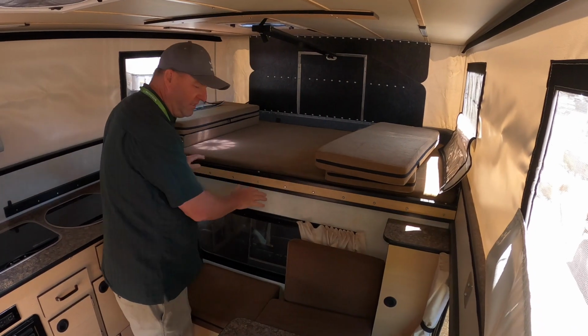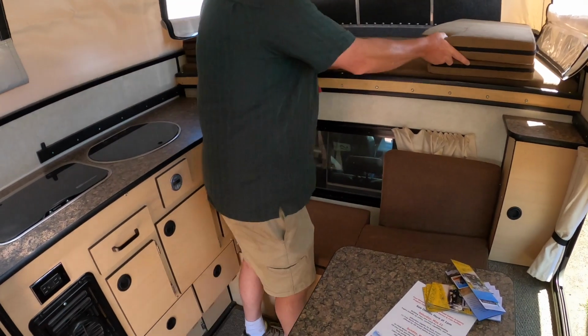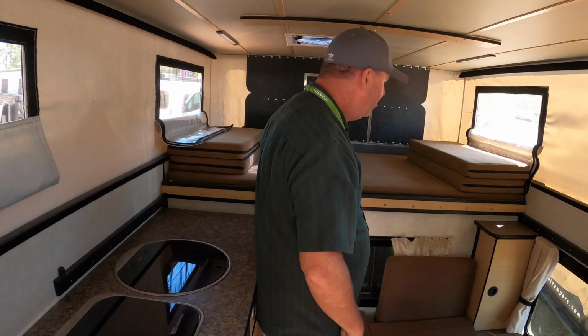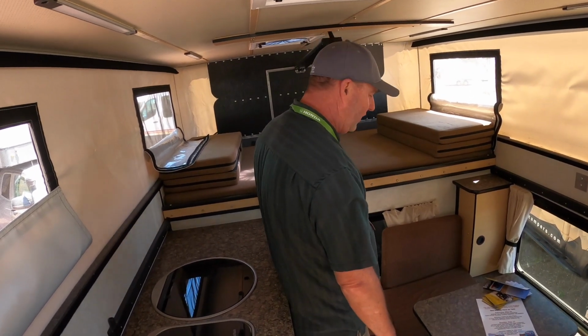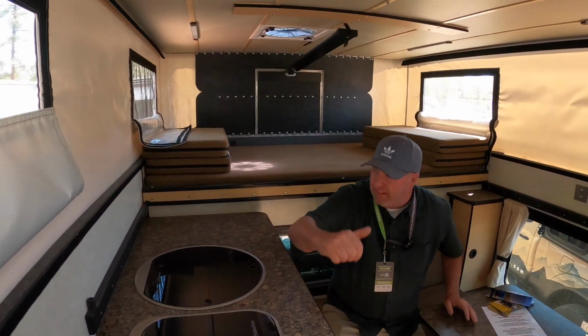During the day in these short bed units, you can push this forward, have full galley. If you're traveling by yourself, a lot of people will leave these cushions at home, set up this bed, and that's done. They have a twin bed and they're ready to go. Yeah, that's exactly how I do it when I'm solo too. Yeah, less stuff to bring with you.